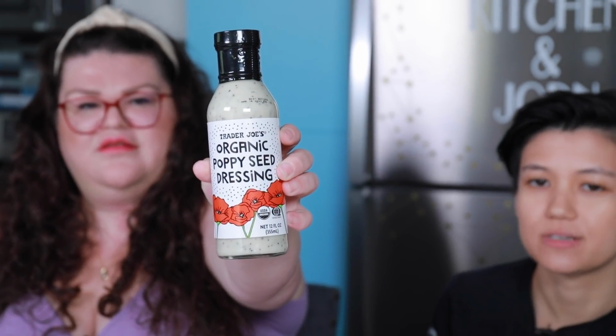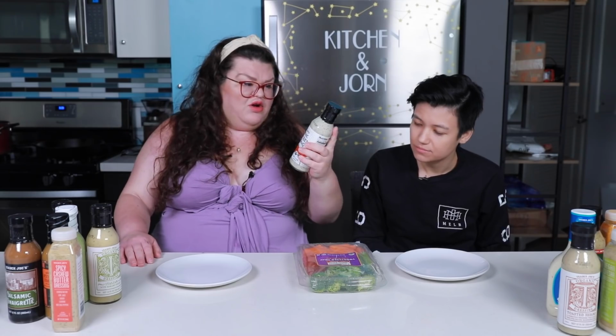Should we get started? We have them all here because they're small. So let's start with our first one. This is the Trader Joe's organic poppy seed dressing. I don't know why it's organic. I think organic canola oil, organic cane sugar, but it has xanthan gum, which I don't think comes from the xanthan tree. I don't know what xanthan gum is. It's a preservative. It helps keep things shelf stable.